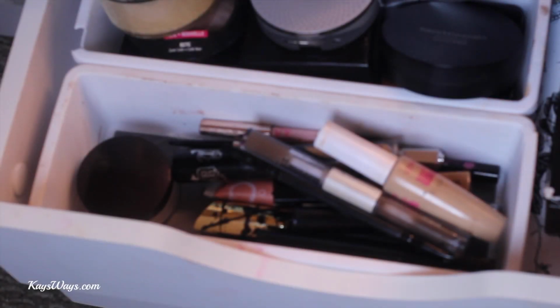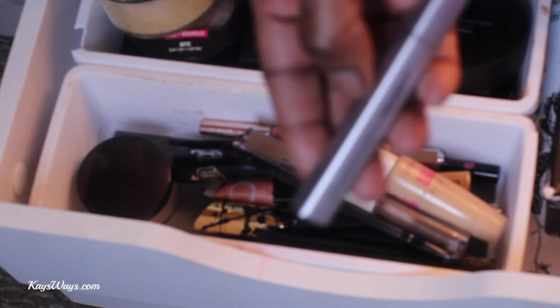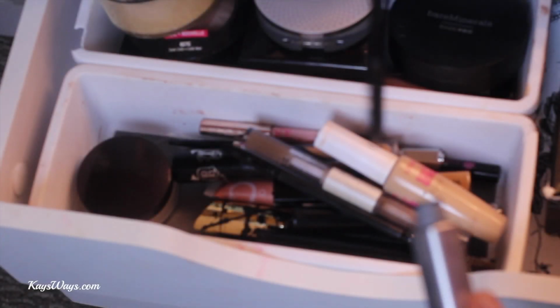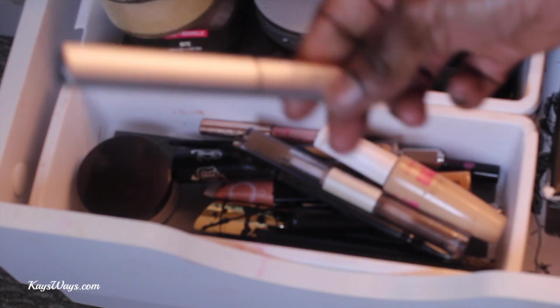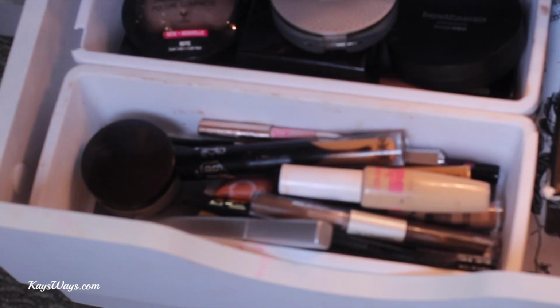Then in this second drawer back here, oh, I also have another mascara. No, this is a brow mousse from Tweezerman. It's another clear brow gel that I use to set my brows. So if I'm not using the e.l.f. one, then I'm also using the Tweezerman one. And then back here is just a lot of powders that I've been using.